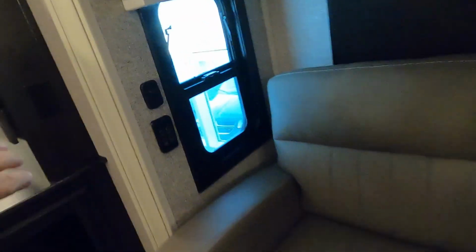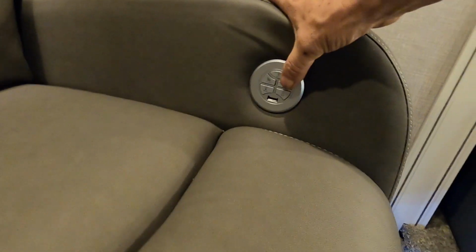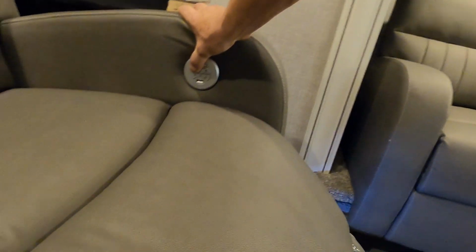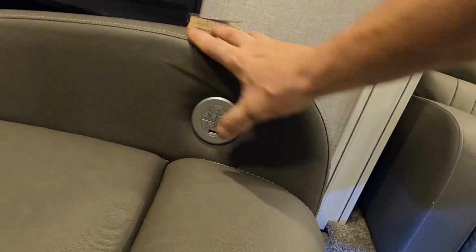Sofas. Both sides will turn into a bed. I'll show you them here in a minute. You can crank up your lights in here. Again, another spot you can turn on and off some more lights. Seating here has accent lights, power recline, as well as massage, heat, and USB port. So both seats have this lighting.